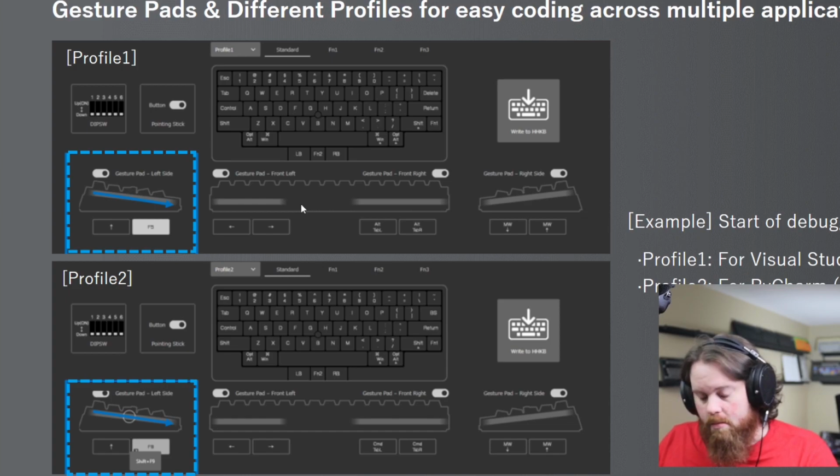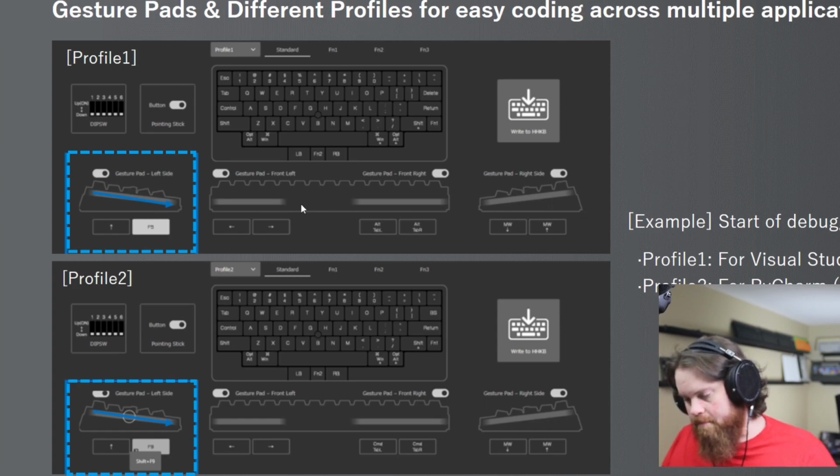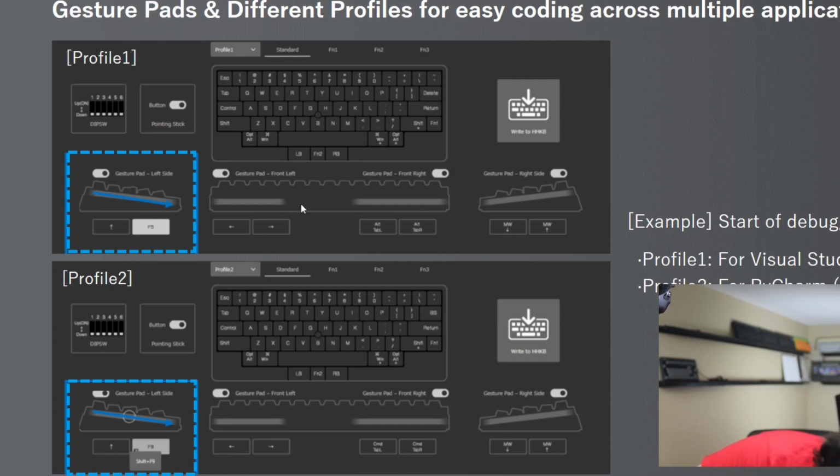So that means no matter which application you're coding on, if you want to start debugging, all you got to do is move your finger downwards and you're going to start debugging. And this could be up to, say you have a third and a fourth different application that you use too. It really allows you to have these key maps, and you can now be consistent with these different gesture pads and these different keys across the applications, even though the applications require different commands to do those outputs. In my opinion, that opens a world of opportunities and makes life a lot easier.